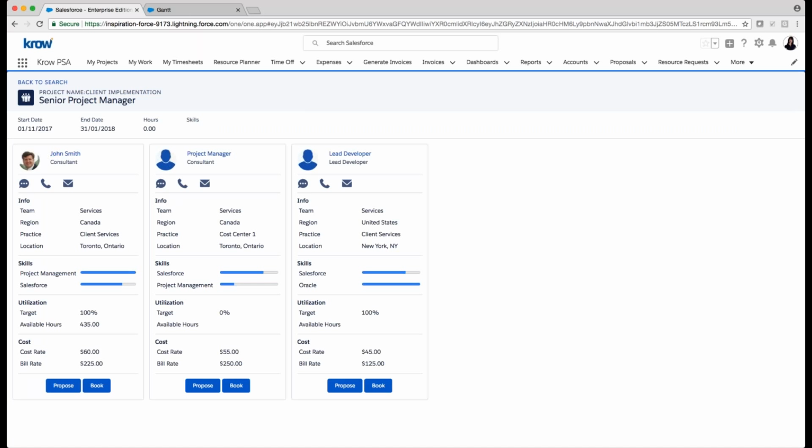So now I'm comparing those resources, and I can compare them based on which team and region or practice location they're on, their skills and their skills proficiency. If I had skills against this request, it would show up here as well. What their target utilization is, what their available hours during this period of time are, and what their cost rate and bill rates are, if I want to take that into consideration. And these cost rates and bill rates can be hidden for all people or certain individuals if it's sensitive information that you want certain resource planners or consultants not to see.